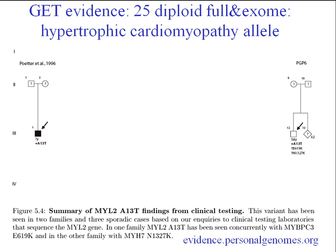It has this hypertrophic cardiomyopathy. Now, you could say, oh, well, don't worry about it, although this is something that causes people to die during exercise, including athletes. There are many different genes that cause this, and this is one of them. But there's only one case with this particular allele.